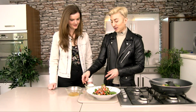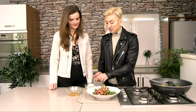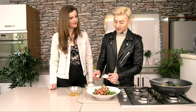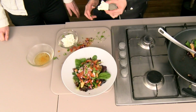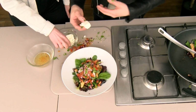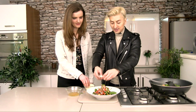So this is your favourite feta cheese, and mine too. Should we just do the whole lot? Do you think it's going to be too much? I'd probably have maybe half. Half, okay. But that's just a taste. We still want to get booked for Fashion Week, so we don't want to put too much weight on. Fashion Week isn't over yet. Okay, if you just want to take a piece, or as much as you want, we're going to just crumble the cheese over the top like snowflakes.